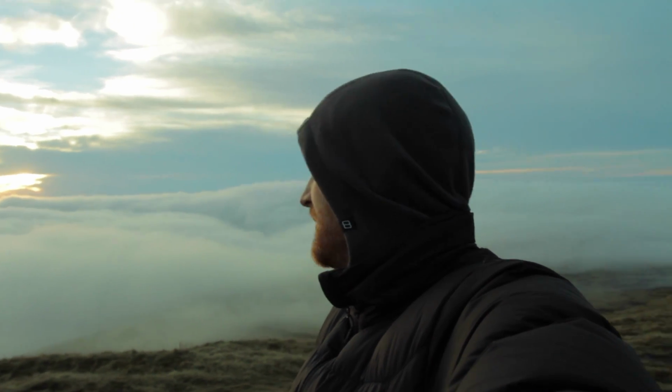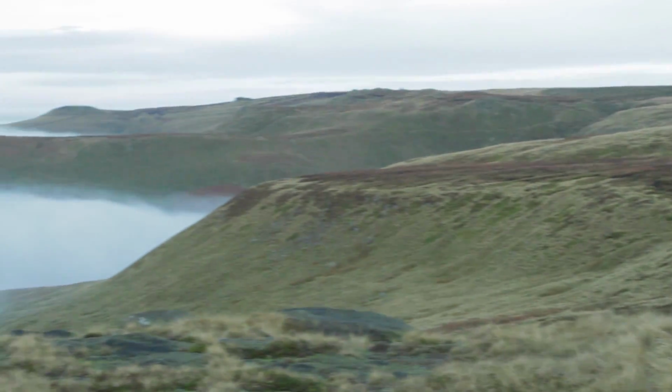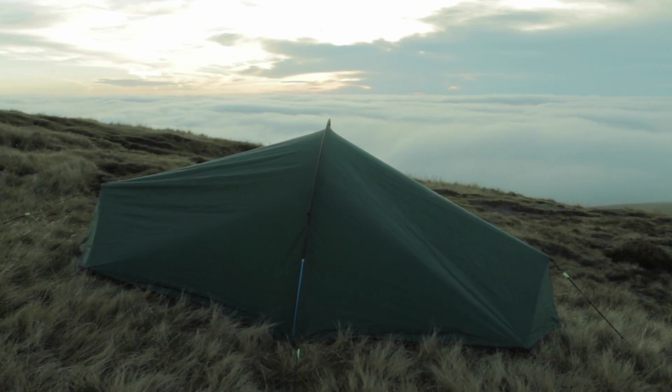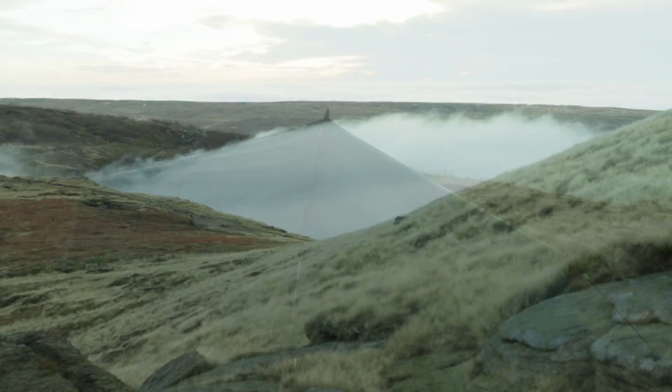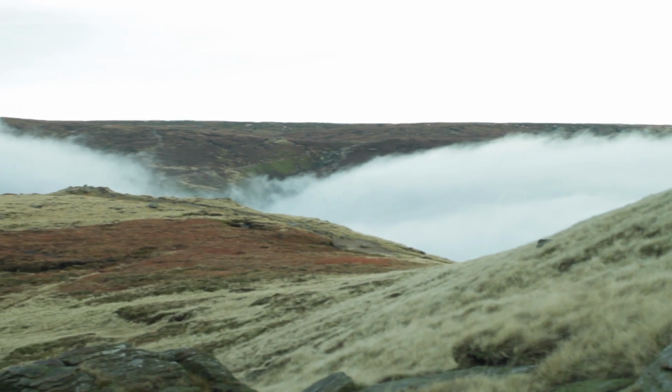I set my alarm for 6:30 in order to get up for the sunrise, but when I looked out of the door of the tent, there was nothing to be seen whatsoever. I was shrouded in the cloud, but as sunrise approached, thankfully the cloud just disappeared. The cloud is slowly whipping up Grindsbrook Clough now.